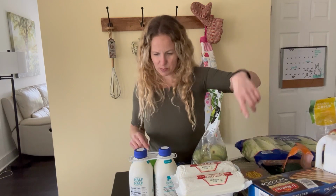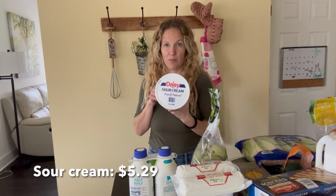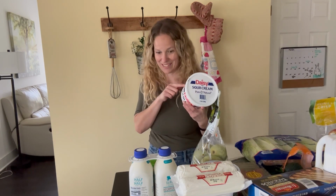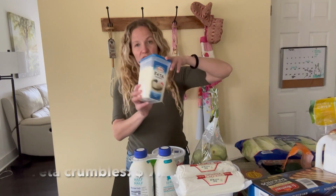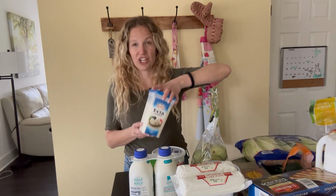So I grabbed that. That was pretty inexpensive. I always get this giant Daisy sour cream. We eat a ton of sour cream in our house. We like tacos a lot, so we're always needing sour cream. I got some feta crumbles. These are like a staple in our house too because we really like Mediterranean food. We're always eating like Greek chicken.